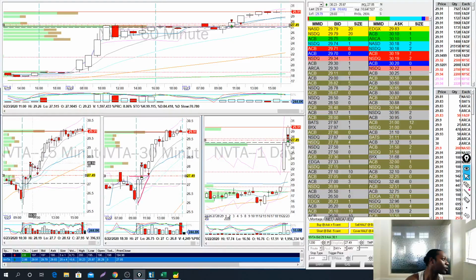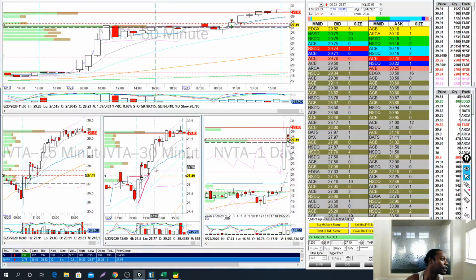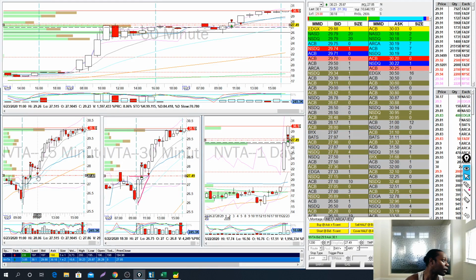And you can see it a little more clearly here on the 15-minute. Pretty good selling pressure. It comes down to the 9 EMA here on the 15 and 30 that coincide here. This actually came down to 27.50 within a half a cent of my entry. I stopped out here.